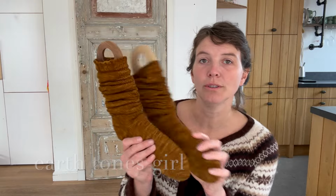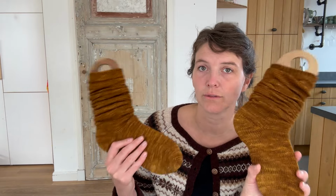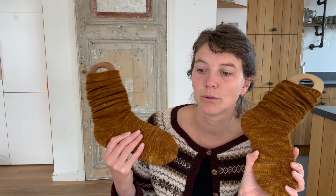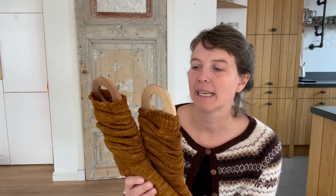So 52 stitches, and normally on other fingering weight yarns I knit from toe until the start of the heel 100 rows, but now I used 76 rows and then did the shadow wrap short row heel from Earth Tones Girl again. And then I also divided the yarn. So I had 100 grams and divided it into two balls of 50 grams. And I wanted to knit the whole yarn up.